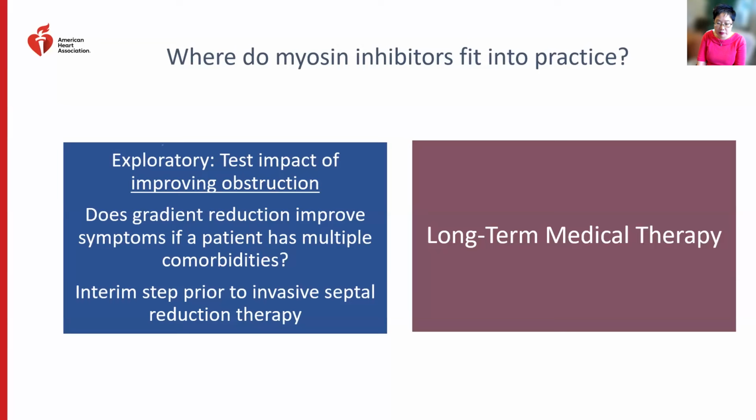And if symptomatic improvement is successful, then this can be continued as long-term therapy, or it can potentially be an interim step prior to invasive septal reduction therapy if patients wish to have a more definitive mechanical solution to symptomatic obstruction rather than continuing on long-term medical therapy. And other patients may be very happy to avoid any type of invasive procedure, and cardiac myosin inhibitors can be tried in patients who have refractory symptoms after first-line therapy with either beta blocker or calcium channel blocker to hopefully achieve more successful symptomatic benefit in the long term.